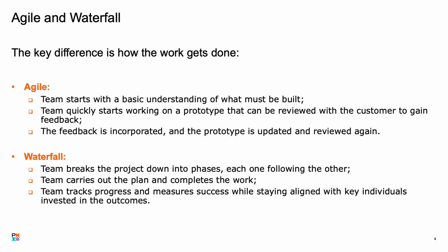With Agile, the team starts with the basic understanding of what must be built and how those various features will be used. They quickly start working on a prototype that can be reviewed with the customer to gain feedback. The feedback is incorporated and the prototype is updated and reviewed again. During the process, the customer may realize that they need something a bit different, or the team may find better ways of building it. The Agile approach works well for projects where there is uncertainty about what is needed and how to build it, and it's common in software development, but has been increasingly adopted in other industries and professions.